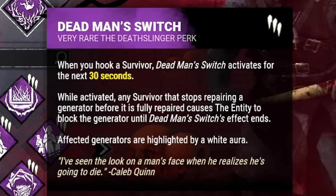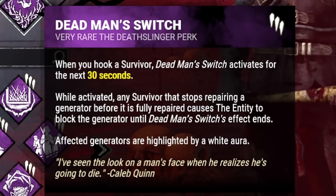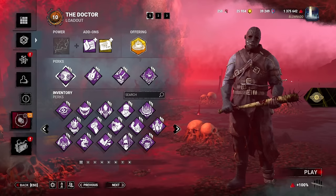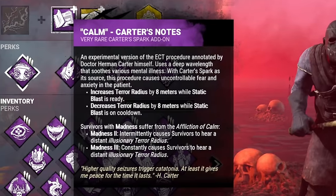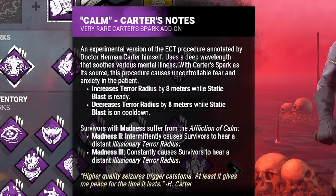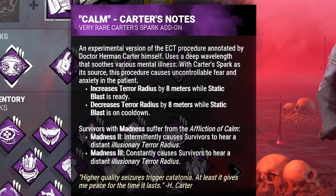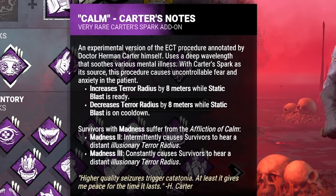In Dead Man's Switch, obviously. After someone is hooked, if any survivor stops repairing a gen by any means, it will become blocked for the duration the perk is active. Again, add-ons are huge here. I'm running both Calm add-ons that increase my Static Blast radius to 46 meters when I'm in chase with Monitor and Abuse, but also reduce my terror radius to just 10 meters when Static Blast is on cooldown while I'm not in chase, allowing me to get the jump on survivors.